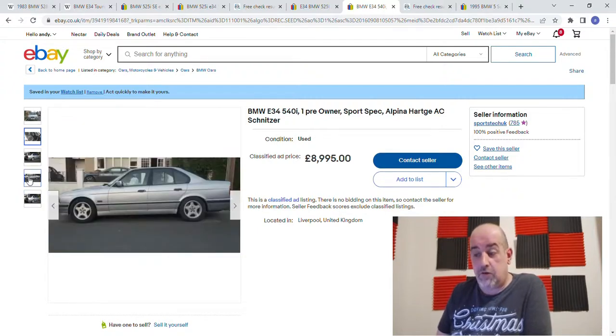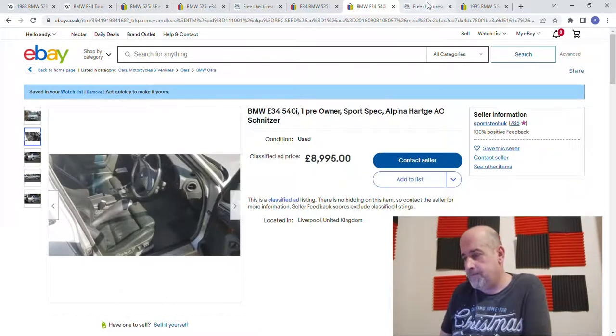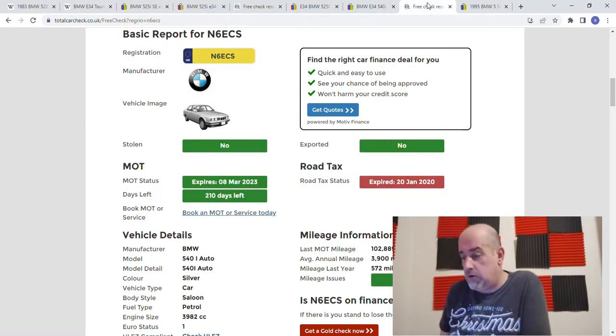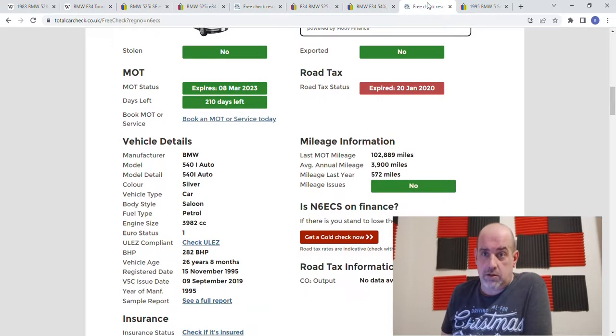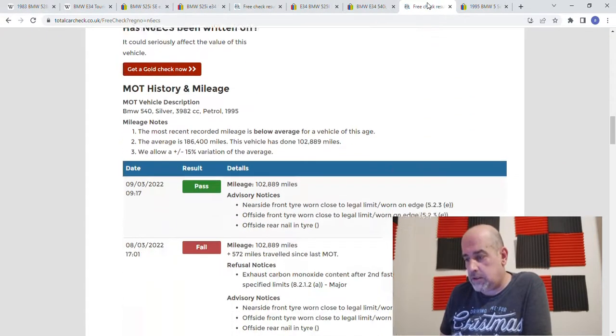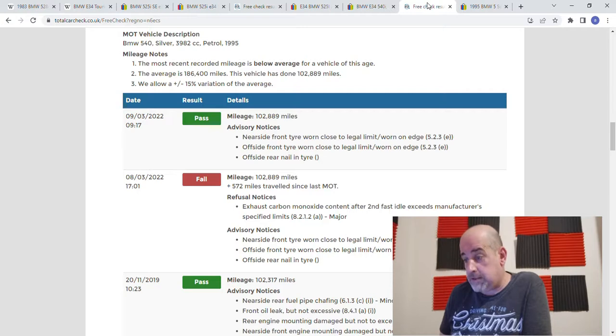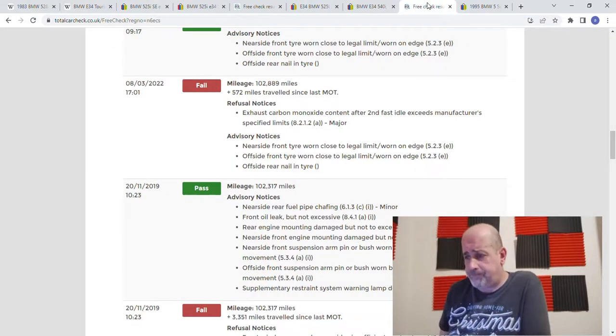So this clearly isn't as pristine as the one I've just shown. But let's look at it. So 540 auto, it's about 280 brake as I remember. So you're not going to be lacking any power. Let's have a look. Yep, pass, some advisories on tyres. Again, you don't go on about stuff like that. Had a refusal there on an engine thing, but obviously that's been fixed to be a pass now.